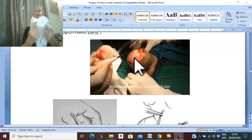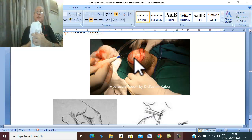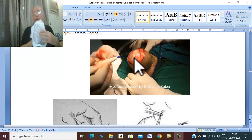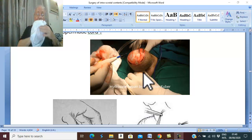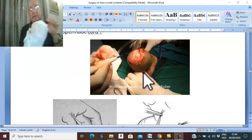If this is the hydrocele and this is the testis, we perform a scrotal incision including all layers of the scrotum, skin, dartos, muscle, etc., and parietal layer for evacuation of the fluid. And the assistant, this is my assistant, squeeze the scrotum. If you squeeze the scrotum, the testis prolapses from the scrotum.